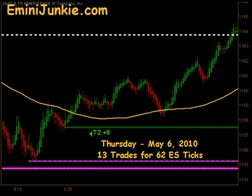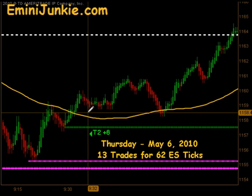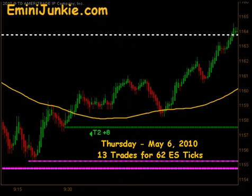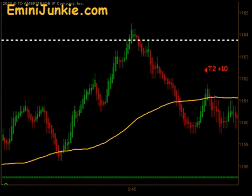So anyway, we started off today opening up at 1157. We started trading higher, pulled back towards our moving average, and got a signal to get long that produced targets 1 and targets 2 to the upside for 8 ticks as we pushed higher and filled our half gap this morning.